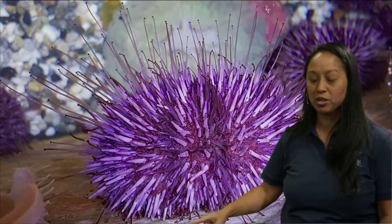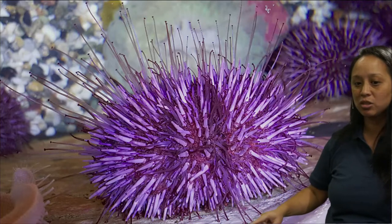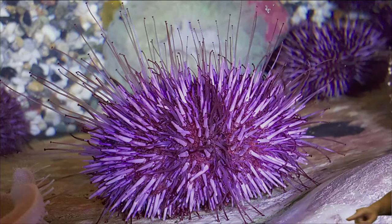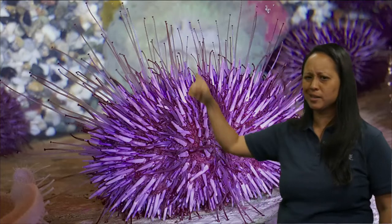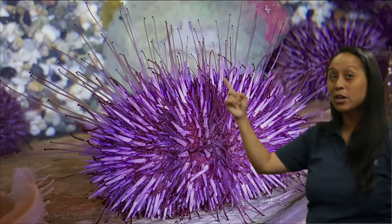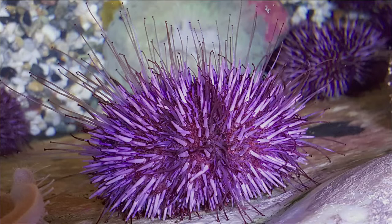Do you think the tube feet stick the same way? They absolutely do. And it turns out if you are covered with tube feet, that helps you stick to those rocks. So take a look at the ones on the bottom. Now, maybe how else might the tube feet on the top help the urchin? Because they're not sticking to rocks there. Could it stick to anything else? What do you think?